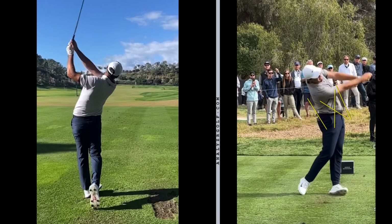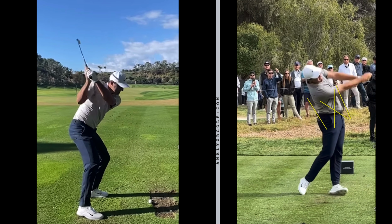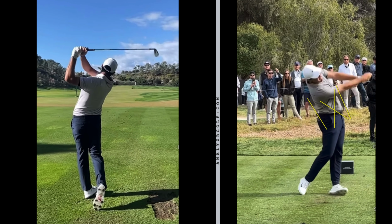But, you know, it's an incredible movement. I mean, again, if you take this swing to your local PGA Tour, PGA Pro, he's going to absolutely tear it apart. But it works for Scotty. Interesting, Scotty is way behind on his putting for the last 6 months. So, you know, tee to green is still absolutely incredible. If this guy can learn to putt, I'm telling you, he's got a couple more majors in him this year.